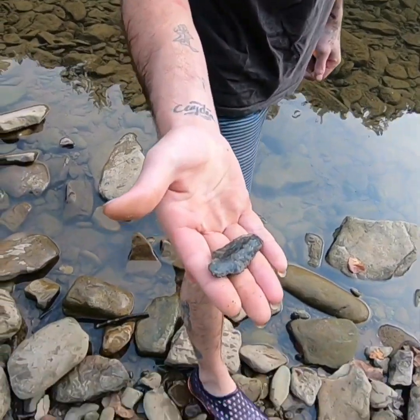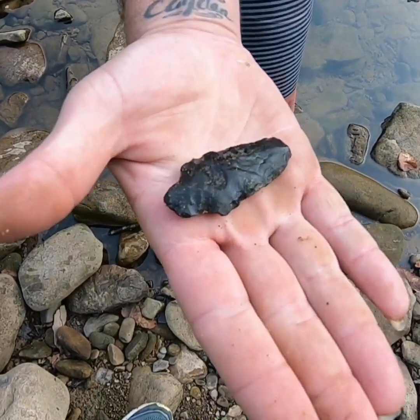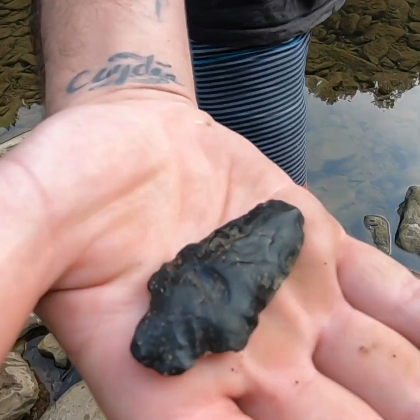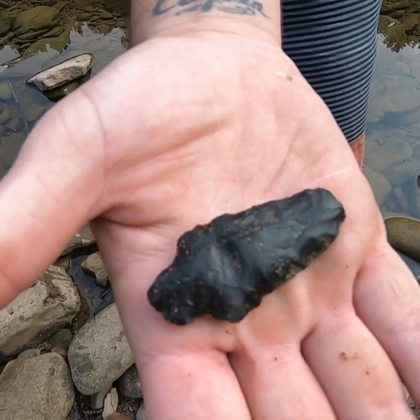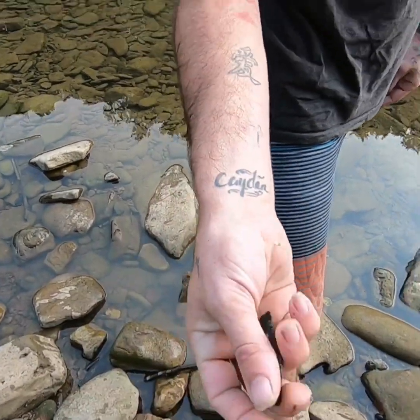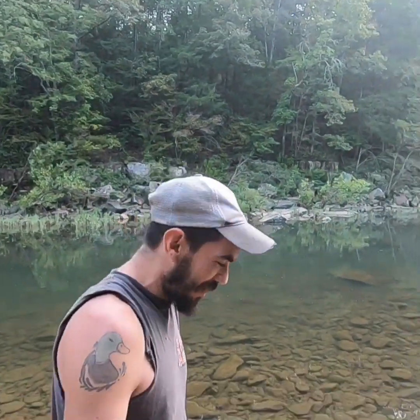Yeah, it ain't too bad. Got a tip broke off of it, but yeah, that's a pretty good arrowhead. That's just like the one I found last week. About the same size, too. All right, congratulations. All right, thank you.